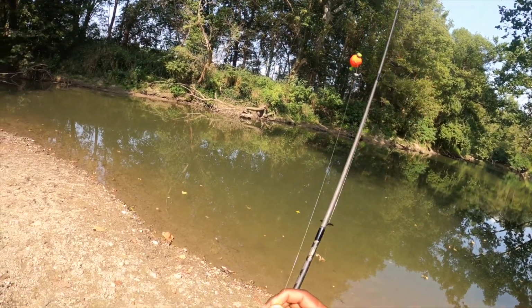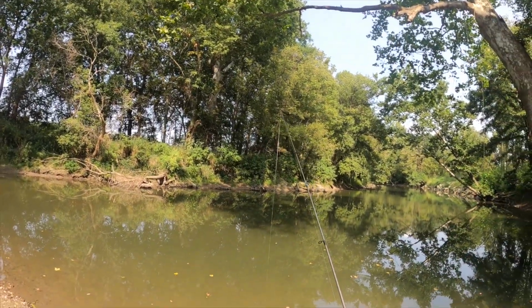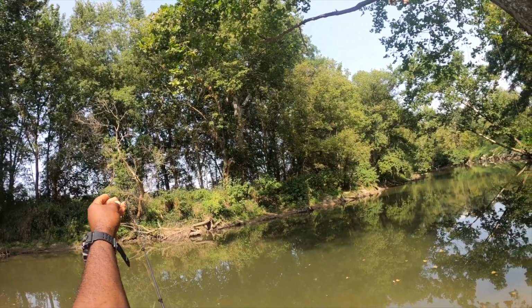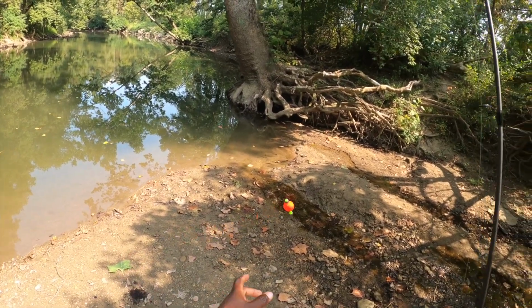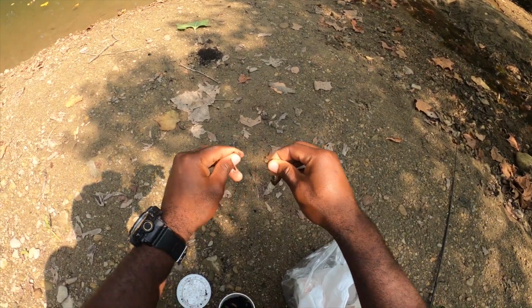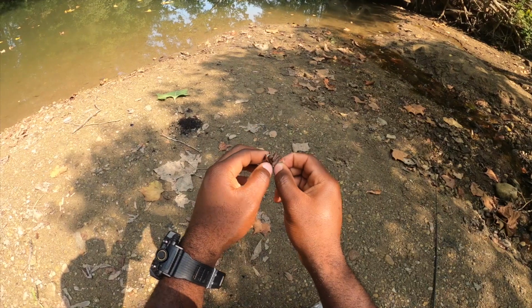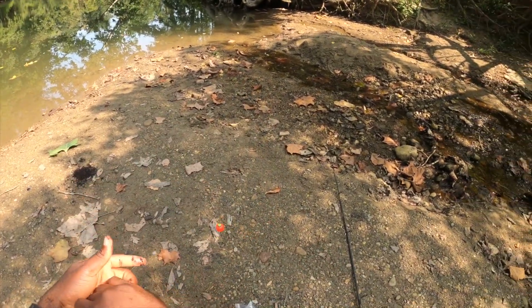Going with a good old setup here. Bobber, split shot, a hook, and a float. Gonna go ahead and get some nice fish candy on here. Let's see how it looks. I'm gonna rip it in two. All right. There we go. That looks good.